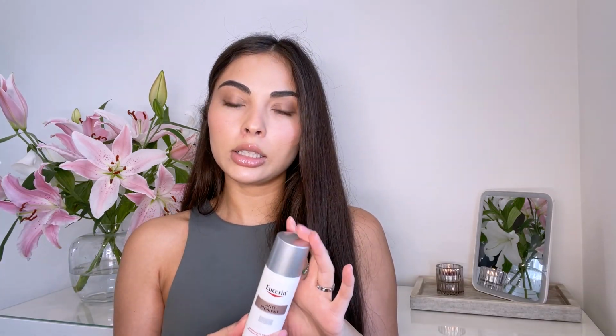Also, the Eucerin is patented with something called thiamidol, and I hope I'm not butchering that name, but basically it's their own special formula to help with pigmentation. And they say within your first 2 weeks of using this product every single night, you will see a difference. Now, I don't find this product to be irritating at all. And yes, I have been using this for way more than 2 weeks. I feel like I am probably a little bit more than halfway through this product now.